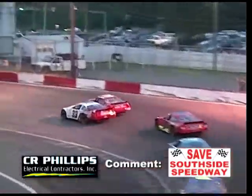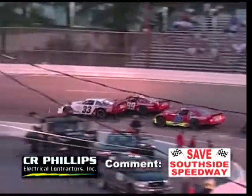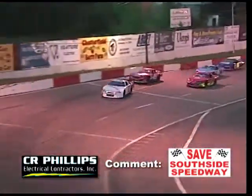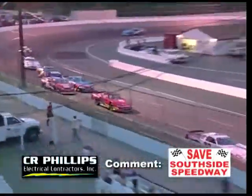Oh, hard hit. The 33 car up into Jenkins, and I mean hard off of turn number 4. It'll be a miracle if that right front lasts the entire race after that hit. Jenkins down into turn number 2, off of 2 and down the backstretch. New leader, Russ Ellis, 28 laps into the event.